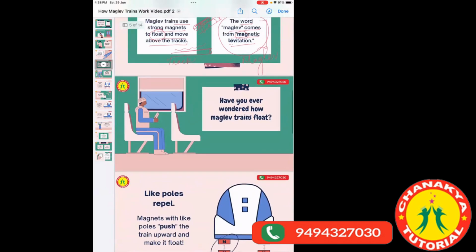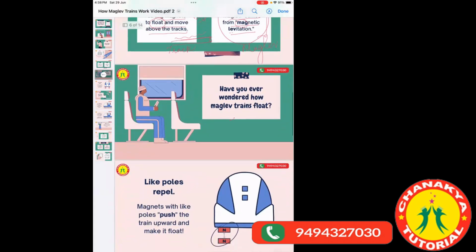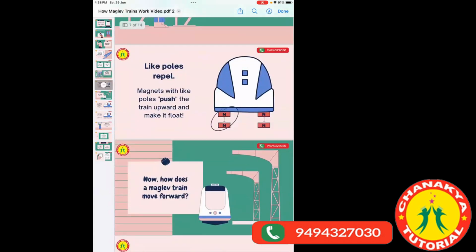So have you ever wondered how maglev trains float? What is the reason they float? Already we have discussed in the earlier classes that like poles repel each other. So Harshit, what are the poles actually? Ma'am, what are the poles? The two sides of the magnet. Very good. So what are the two sides? North and south. Very good.